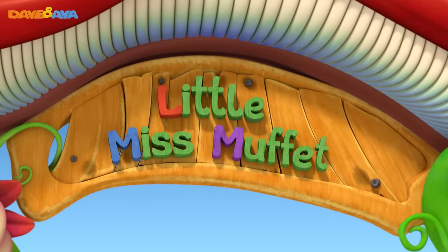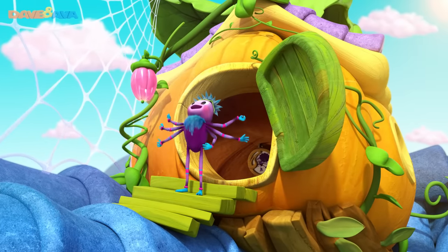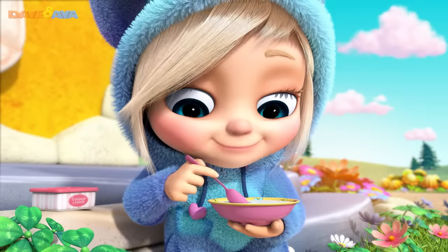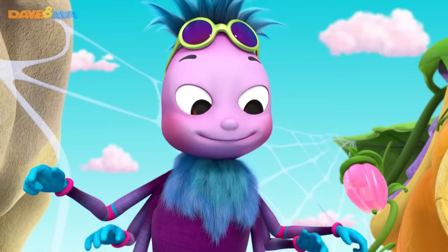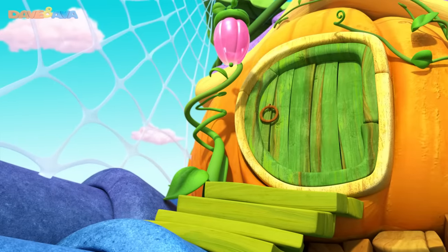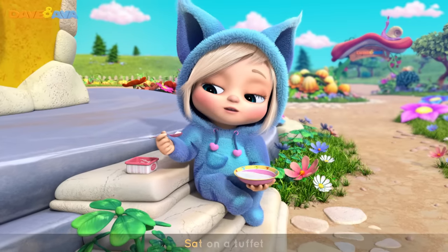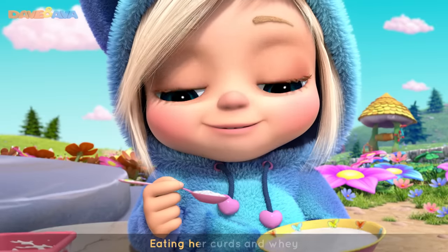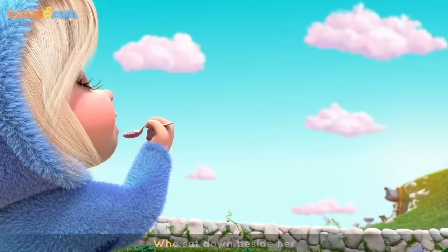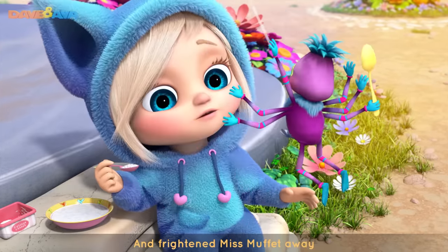Little Miss Muffet. Little Miss Muffet sat on a tuffet, eating her curds and whey. Along came a spider who sat down beside her and frightened Miss Muffet away.